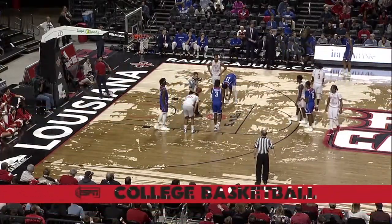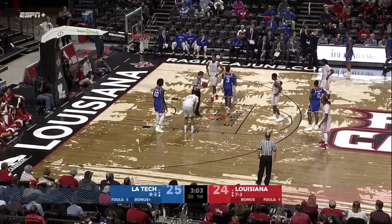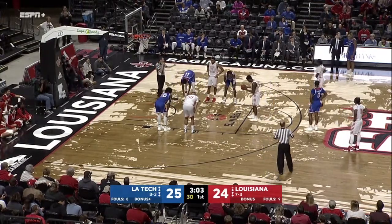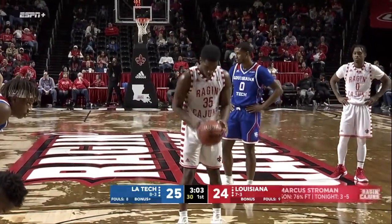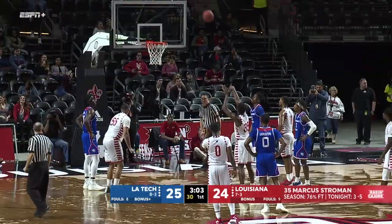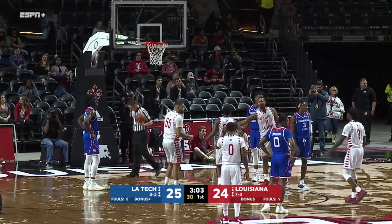At the line for 2 shots for the Cajuns, number 35. Stroman will get 2 shots, 8th team foul for Louisiana Tech, so the Cajuns will shoot in the bonus for the rest of the way. Stroman with 11 points, 3 out of 5 free throws so far tonight. Make that 4 out of 6.